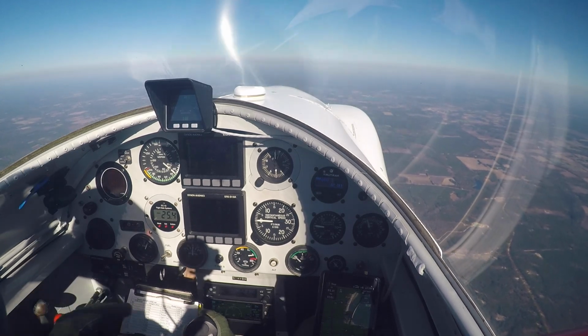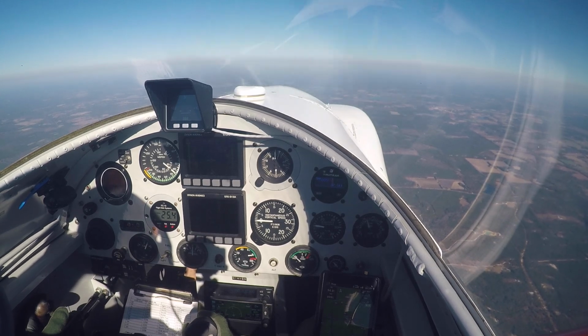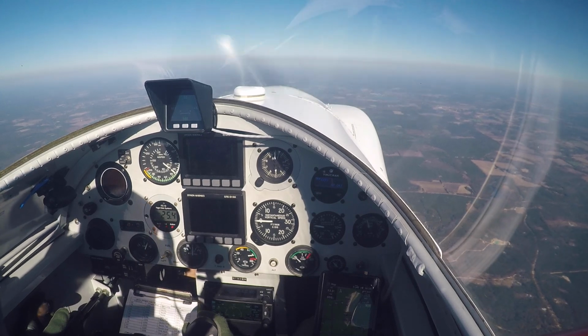Let's trim, trim, trim. 7360. Winds aloft still showing 28618. Looks like she's stabilizing around 100, which is a nice round number.